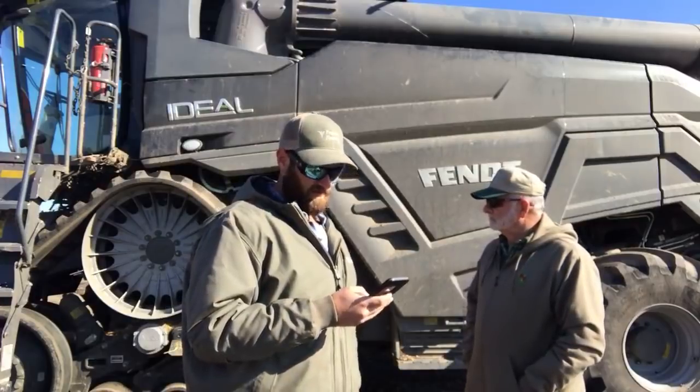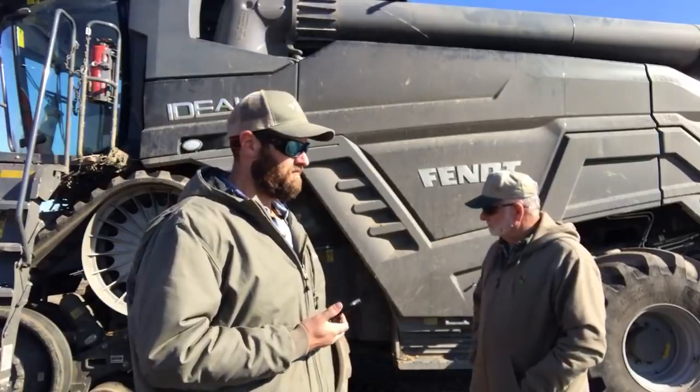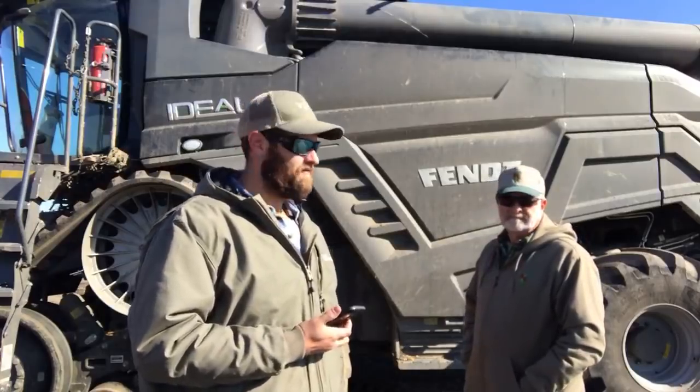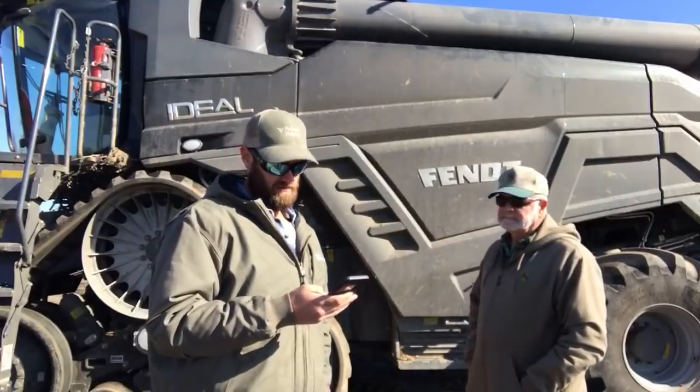Do you like the tracks? Yes, we like the tracks. Ideally, we'd like to have tracks on our combines, but just haven't made the financial commitment to that. Tracks are expensive.